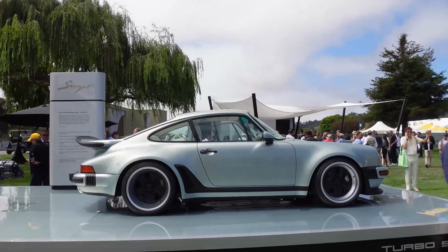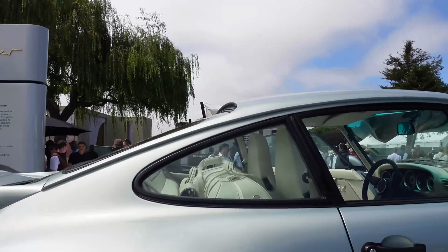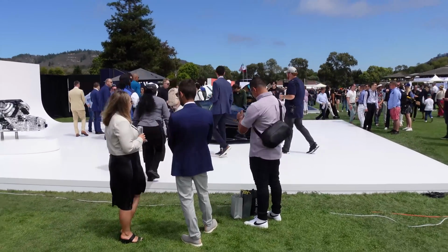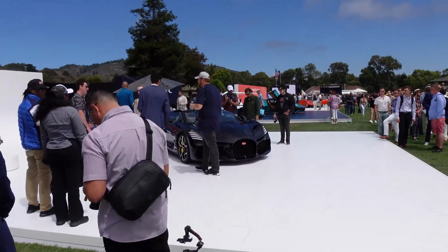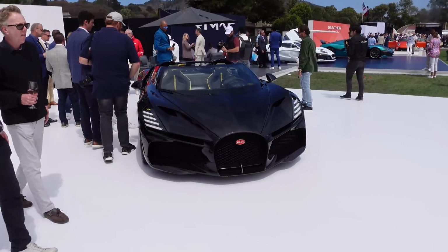Always an amazing thing to see a Singer. These are absolute works of art. Oh, this one has luggage in the back too. Finally, for the first time since 8 a.m., there's actually some open space around the Bugatti. The final of the W16s. And it's homologated for road use in America.